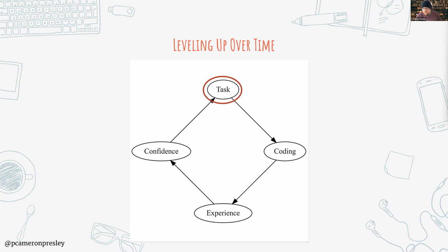That's how you become a mid-level engineer and a senior engineer, and so on and so forth, is really going through this loop multiple times.